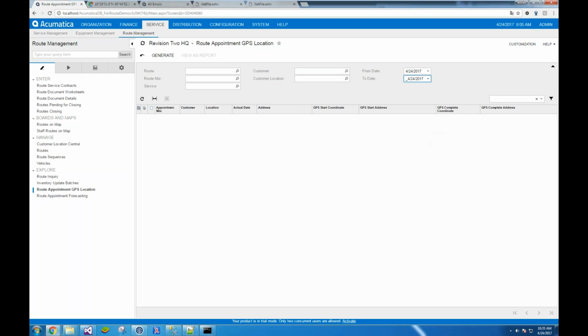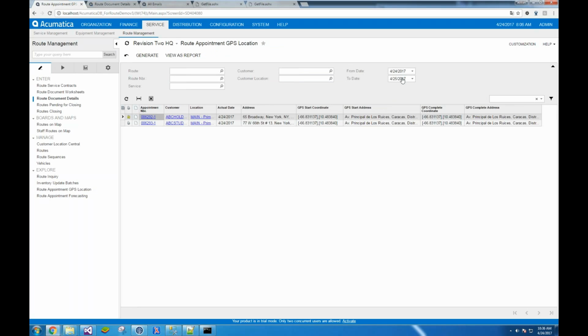So let's generate all of the appointments for today, which is just the one that I just created. Okay, so I selected the due date for tomorrow in order for it to get the dates from today, and I click on Generate. As you can see, I have the two appointments that I did in the route today. I have the GPS coordinates for the start and complete, and I have the actual direction that these coordinates represent.